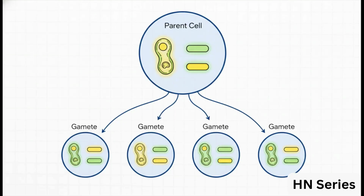And he didn't stop there. His third law, the law of independent assortment, came from looking at multiple traits at once. For example, he tracked seed shape and seed color, and what he found was that the inheritance of one trait had absolutely 0 effect on the inheritance of the other. Whether a seed was round or wrinkled was completely independent of whether it was yellow or green. It's not a package deal. Each trait is inherited on its own terms.